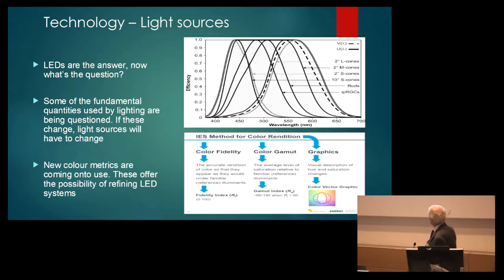All of a sudden, graphics have become interesting. How do you display something? Trying to display something as complex as the wonderful world of colour with one number is a bit much. That's a real struggle. Graphics give you an idea of how it's going to work in different parts of the hue circle, which way the distortion is going to go, and whether the distortion is desirable or not.